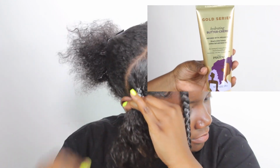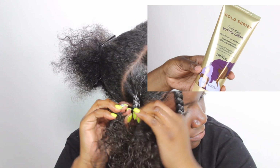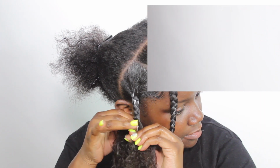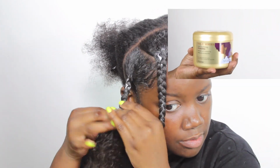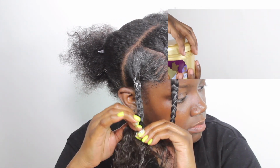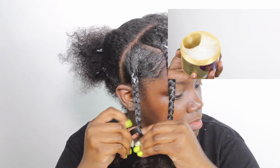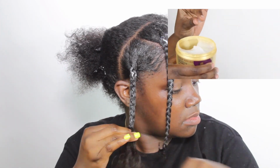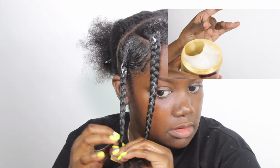So right now for this braid out, I'm going to be using the Gold Series buttercream. This was so good. If you guys want something that's going to give you a lot of definition for your braid outs, I would definitely recommend this. I also use their curl, it's like a curl jelly, and I would definitely use it for a wash and go, but for me, I kind of used it in place of a gel. So that was the cool thing about that.